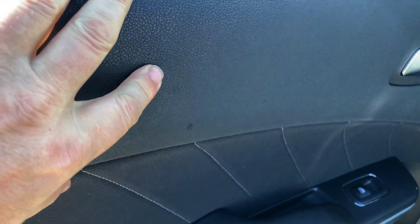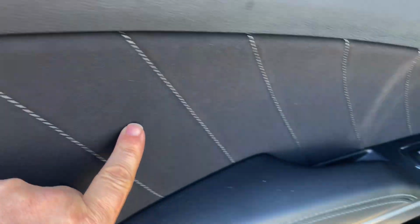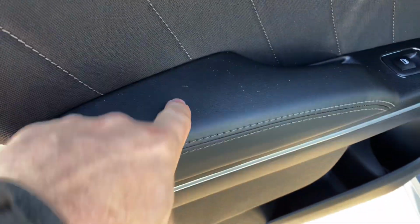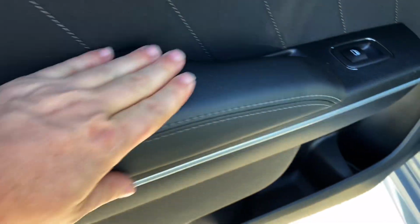Plenty of room. Door cards. This is a little bit spongier than usual, which I kind of like. These are usually really hard plastic on these lower end vehicles. There's no leather in here. Maybe this is fake leather, but this feels nice when you bump your arm. This is nice and spongy as well.